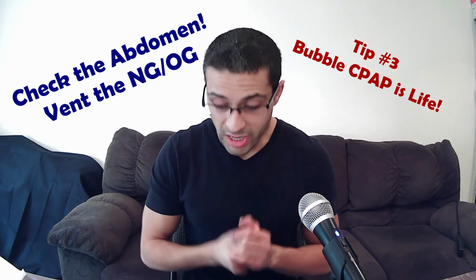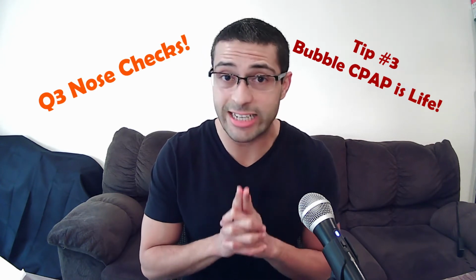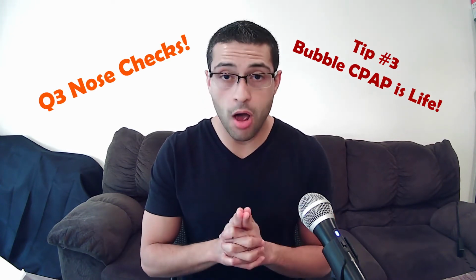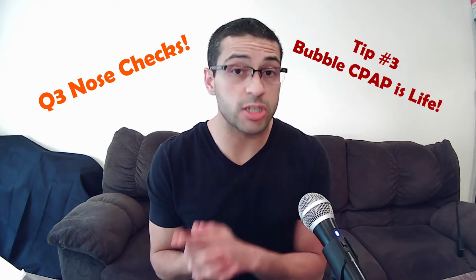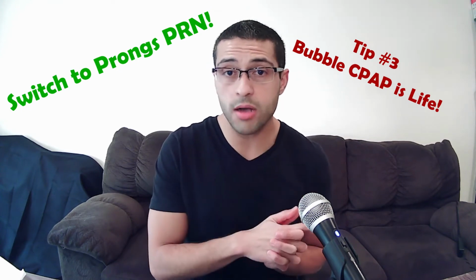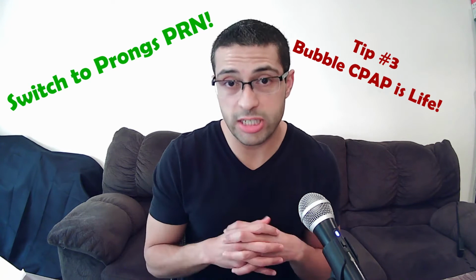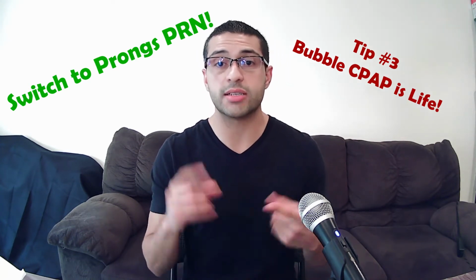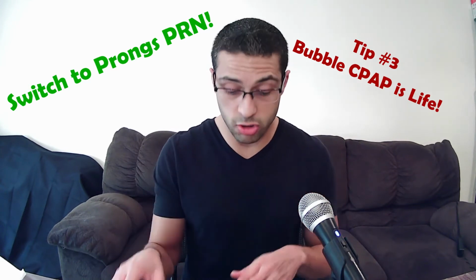So bubble CPAP, very, very common, very important. Q3 nose checks to make sure that their skin is not breaking down. If they do have skin breakdown with the nasal masks, you can switch to prongs, right? You can switch to prongs and then you can switch back to mask as needed. Follow your institution's policies and procedures regarding skin breakdown, regarding prong use and mask use, okay? Every institution is different.